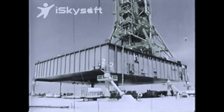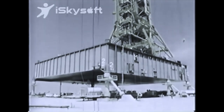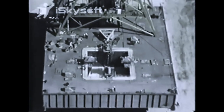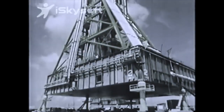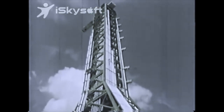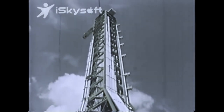Steel plating, up to 1 inch thick, was used for the launch deck, from which the rocket will lift off. A large opening was placed in the deck to allow the rocket's flames to pass through and away from the launcher. A steel tower was built at one end of the launcher platform to carry fuel, electricity, pneumatic, and communications cables to various stages of the vehicle.